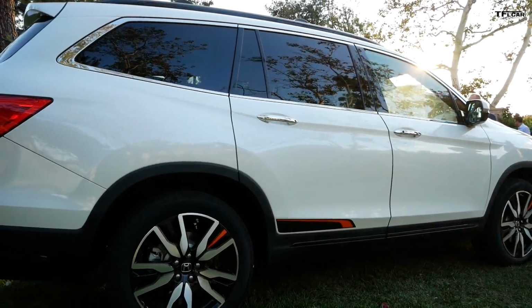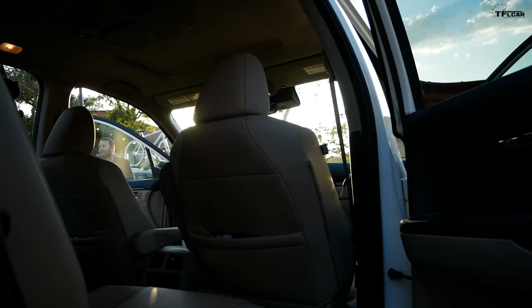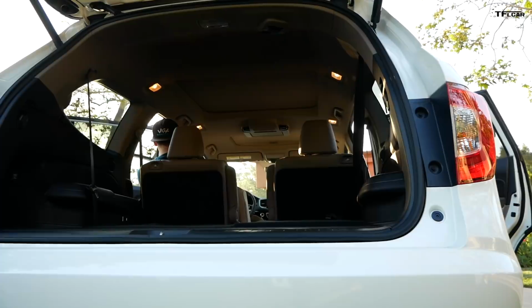The Pilot competes in a pretty crowded segment. It has to go up against the Toyota Highlander, which is currently the leader in the segment in terms of sales. Then there's a Ford Explorer, Nissan Pathfinder, a Hyundai Santa Fe, and on and on. 2019 models are starting to arrive at dealerships. Actually, they started in July, so you can already go and check them out.